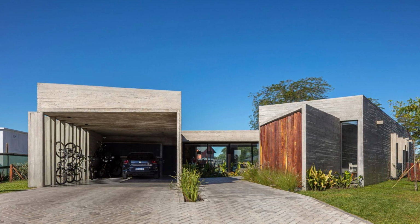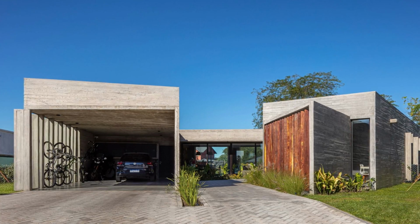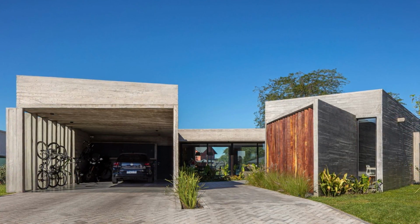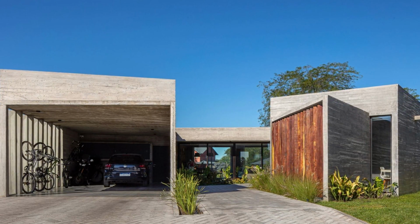This house is located in a gated community about 22 miles from Buenos Aires, Argentina. It is a newly developed area on formerly rural land that, due to its proximity to highways, has become a desirable place to live.